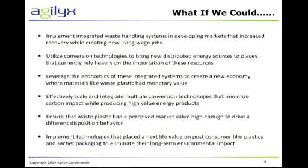So what if we could implement these integrated waste handling facilities to increase recovery and create new local jobs? And what if we could utilize conversion technologies to bring new energy sources to places that right now rely on importation of these resources? And what if we could leverage the economics of this model to create a new economy for low-value plastics? What if we could scale and integrate these technologies to minimize carbon impact and produce high-value end products? And what if we could change the paradigm so that waste plastic had a market value high enough to change consumer behavior? And what kind of an impact could we have by recovering post-consumer film plastic and sachet packaging on a global basis?